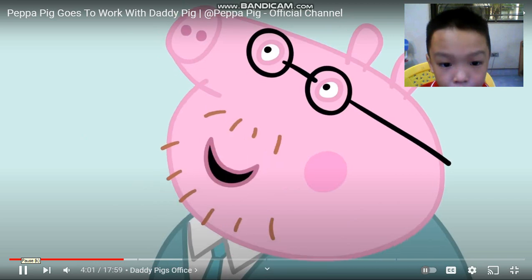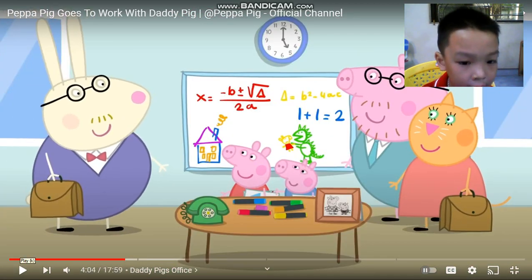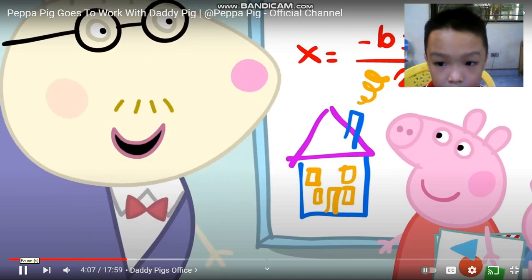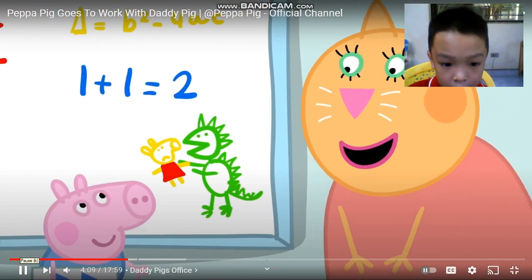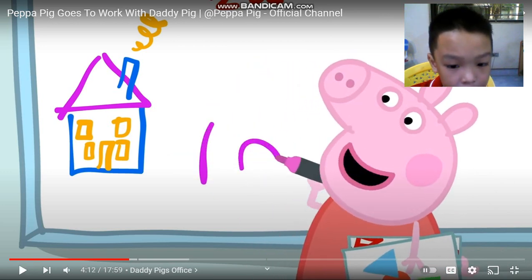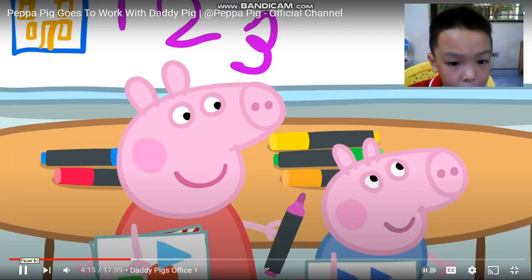My goodness. 5 o'clock already. It is home time. What a lovely house. I say, what a splendid picture of a house. And what a fierce dinosaur. George and I have been doing Daddy's job. And Peppa and George are doing very well.